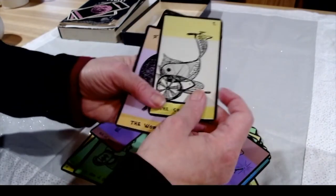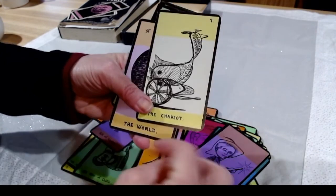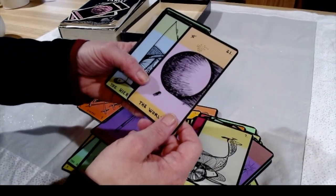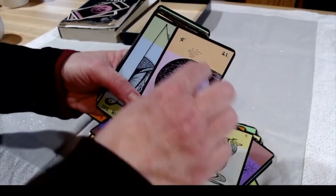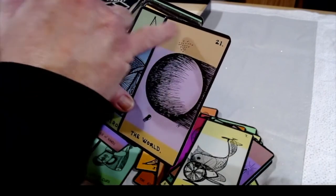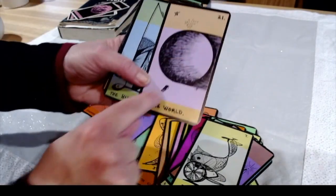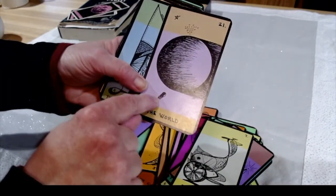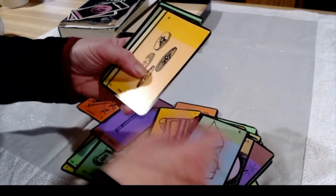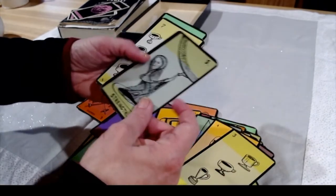Here's the Chariot. It's like a bird with a lemniscate happening. Oh, the World. I don't think I ever really noticed the World, but it's interesting because you've got a planet or something. It looks like birds and another little thing coming right for it. Brave little asteroid here. And Hierophant is very Hierophanty.